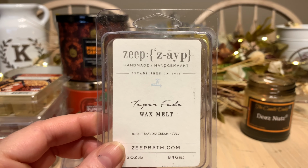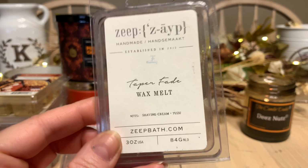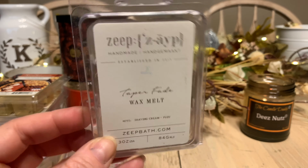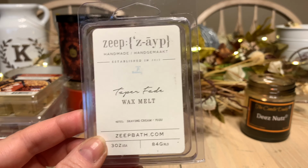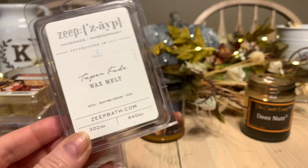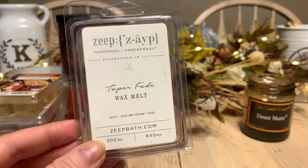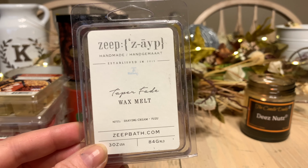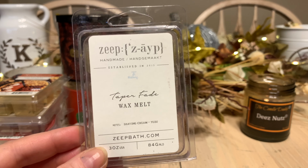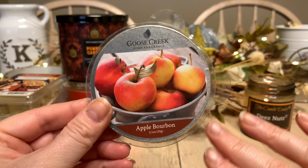I have another one in my backup, and if she still has it on her website, definitely check it out. And then we have, from Zape, Taper Fade, which is described as shaving cream and yuzu. And I liked melting this one in our bathrooms. So anything with shaving cream, and the yuzu is a citrusy or fruit type scent. I like that blend in bathrooms as well. It's very fresh, clean, crisp, that kind of scent. And I really enjoy this. This is a repurchase of mine, and I would definitely repurchase in the future. As I mentioned before, I absolutely love this one.